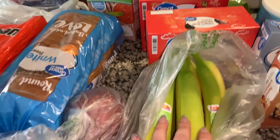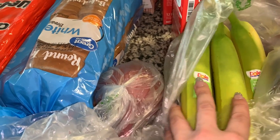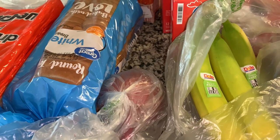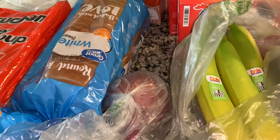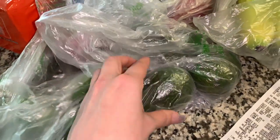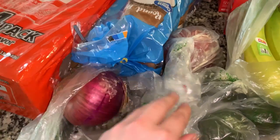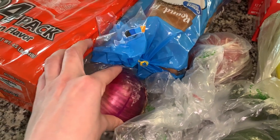In the produce section, I got some bananas, and the bananas were 48 cents a pound, and I only paid 42 cents for them because it wasn't even a whole pound. And then for the avocados, I got some avocados as well. They were 68 cents each. I also got some red onions, and the red onions were 98 cents a pound.